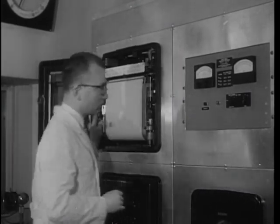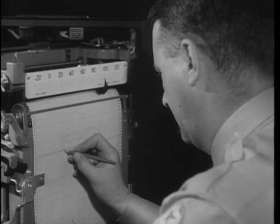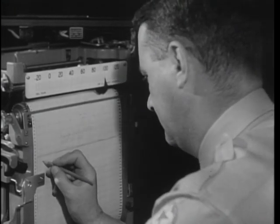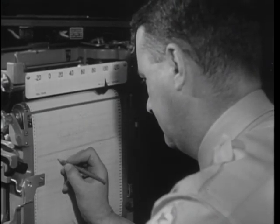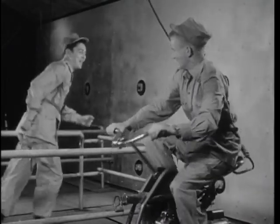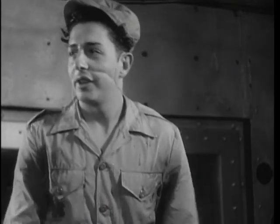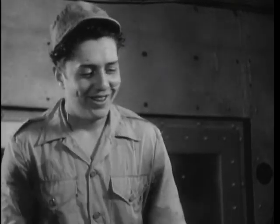Modern laboratory techniques enable the scientists to determine bodily reactions to heat and humidity under various conditions of work and activity. Ultimately, their findings will be translated into new types of clothing, items of food, and other forms of supply, best calculated to maintain the soldier of the tropics in maximum health and comfort.